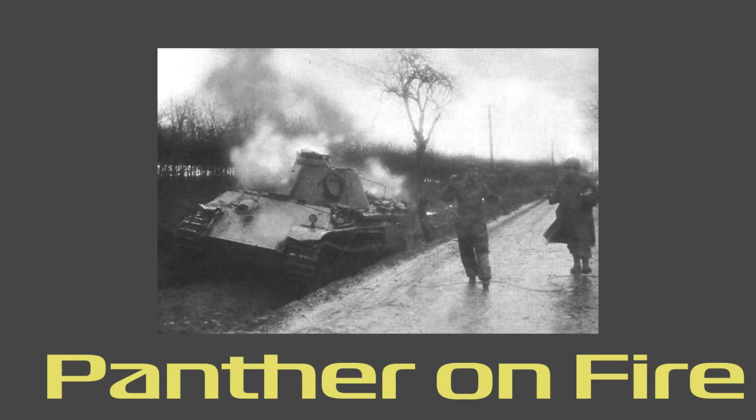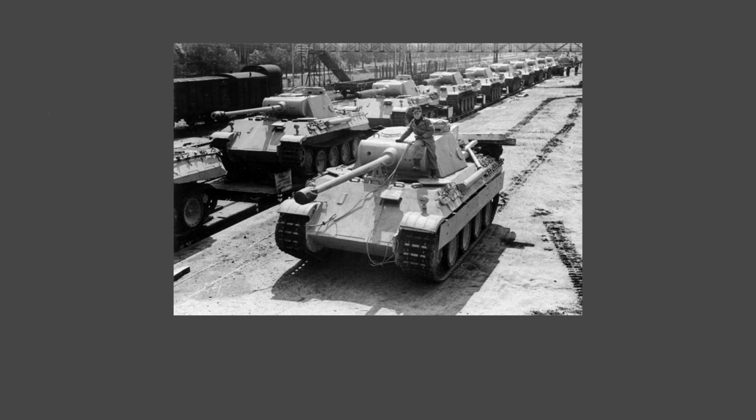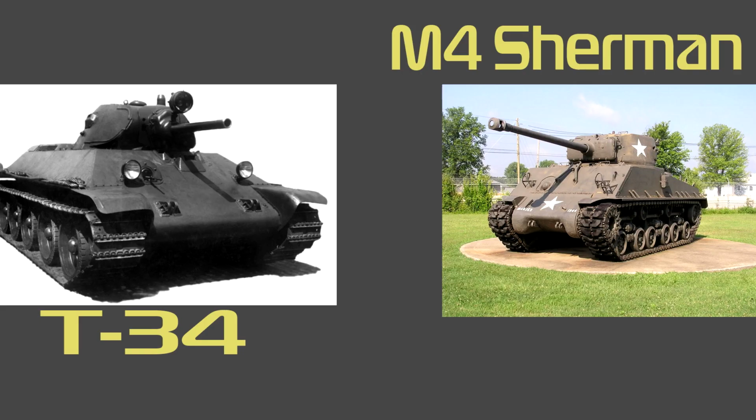The most common issues the Panther faced were fire in the engine department, transmission and final drive breakdowns. These were also very difficult to repair. The estimations of how many Panther tanks were produced during the war range from 5,000 to 7,000 roughly, which is a huge amount of armored tanks, which isn't a lot when you compare them to the M4 Sherman and the T-34 of the Soviet Union, because both of those tanks during wartime have been produced over 50,000.